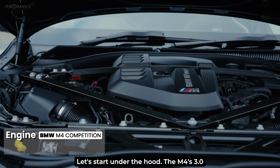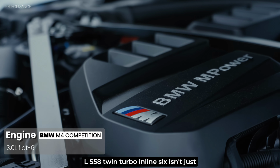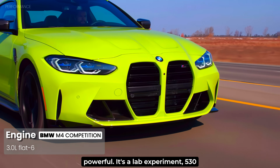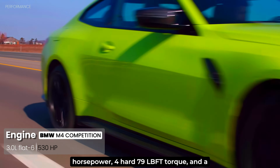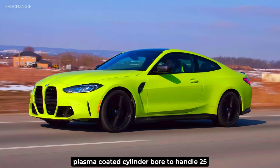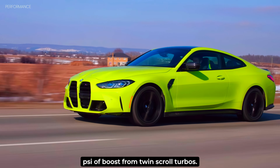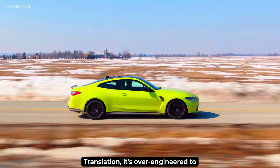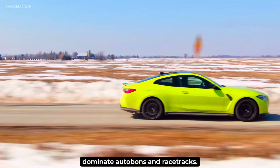Let's start under the hood. The M4's 3.0 S58 twin-turbo inline-6 isn't just powerful, it's a lab experiment. 530 horsepower, 479 lb-ft torque, and a plasma-coated cylinder bore to handle 25 psi of boost from twin-scroll turbos. Translation: it's over-engineered to dominate autobahns and racetracks.